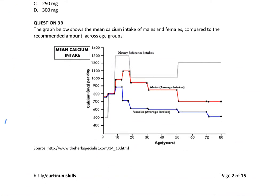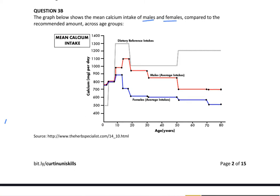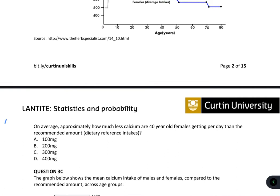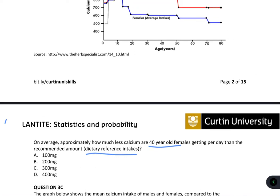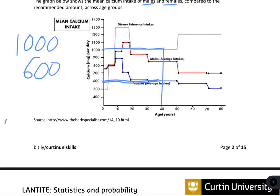And same thing for the next ones. We're looking at males, females, different age groups. How much 40-year-old females getting, how much less are they getting than the recommended or the dietary reference intake? That's 40-year-old, that's the important thing. So we've got to match up 40 with female. There it is, go all the way across 600. Sorry about my terrible line. It's a little bit better. So 600 and comparing it to 40-year-old up here, dietary reference intake, the grey line, moving it all the way across is 1,000. And we should be able to see that the difference between them is 400.